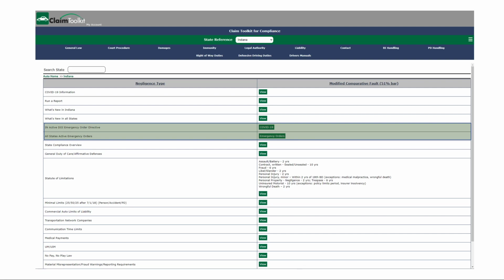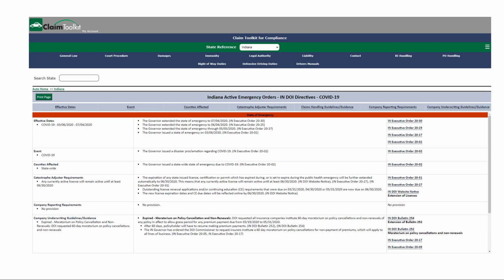I've highlighted the DOI emergency orders directives just because we do a lot of work on emergency orders, and of course with COVID-19 there was a tremendous amount of work, and our team really was outstanding in providing that. If you take the opportunity to look at the product, you can see that we have absolutely the best data about COVID-19 that you've seen.